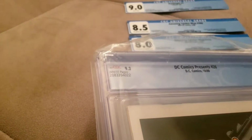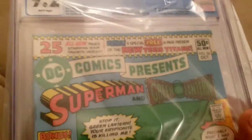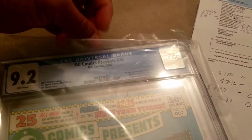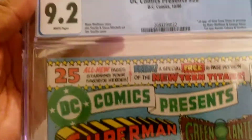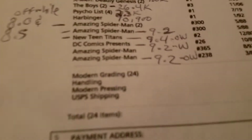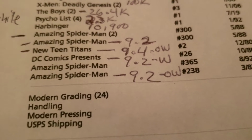Let me just take this out. I see the grade already. Damn it. All right, so this is where it's at. 9.2. DC Comics Presents number 26. 9.2. Look at that. Well, it came back the same. All right, so that's my DC Comics Presents.